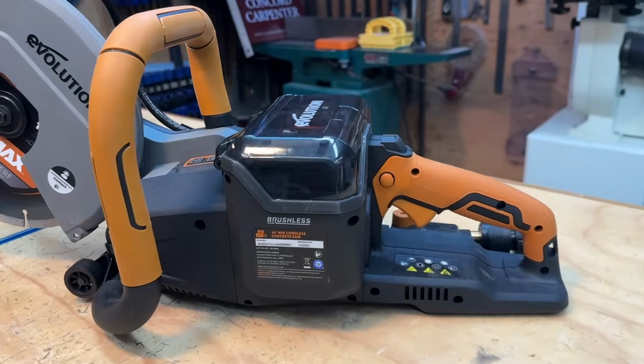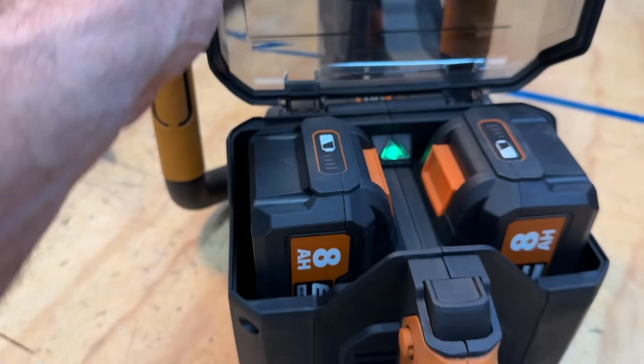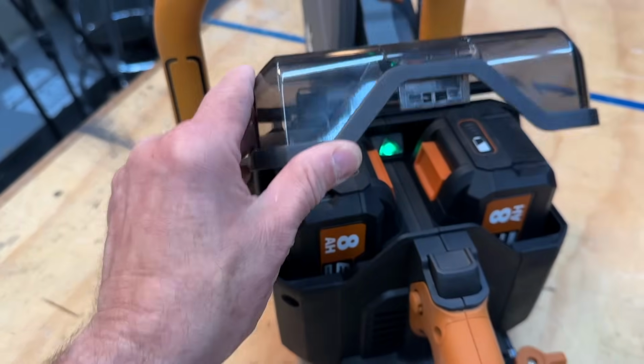We took the time to list some of the key features across these tools so you can better understand their build quality. First up is the actual battery compartment. Evolution has 2 batteries, like we just mentioned, and requires users to place the tool down and hold the spring-loaded lid open. So you press the button and it pops open. You do need 2 hands to do it. I did like that.